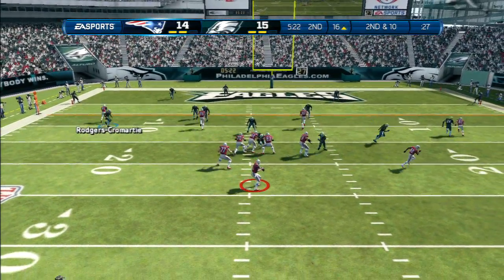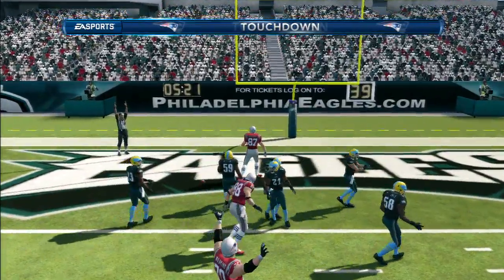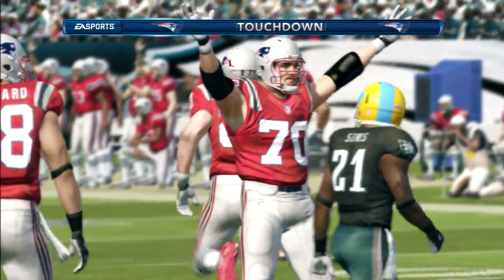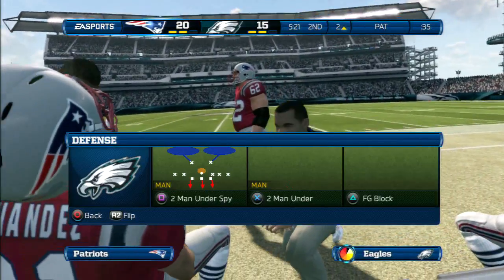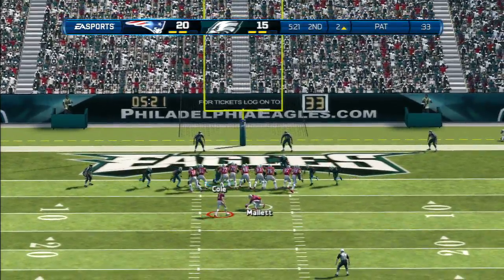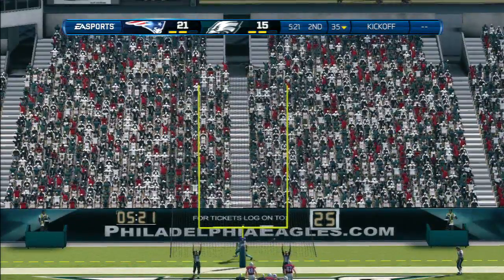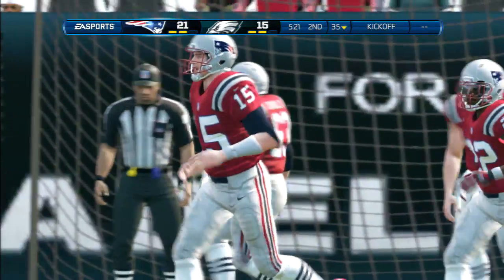Snap back to the quarterback, out of the gun. Touchdown, New England Patriots. That was a sweet touchdown right there. Just a nice throw by the quarterback. He put it right on the money. The receiver makes the catch. Beautiful touchdown. Now they'll come out for the extra point. He made it. And after the extra point, the Patriots lead by 6.